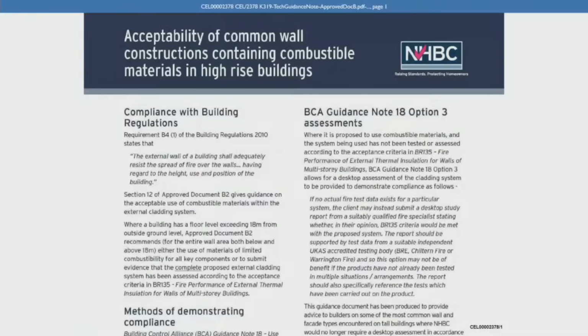Right. Can I just show you one more document? Yes. CEL 402378. And this is a document published by the NHBC in July 2016 entitled "Acceptability of Common Wall Constructions Containing Combustible Materials in High-Rise Buildings." Mm-hmm. When this was published, were you familiar with it? Not overly, no. I knew bits of it, and I relied on other people to really help me with it.